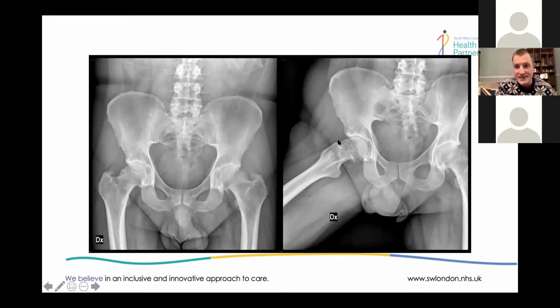And this is a classic picture of a CAM lesion. And as you can imagine, as this patient flexes up their hip, this bump is going to impact on the acetabulum and cause damage.